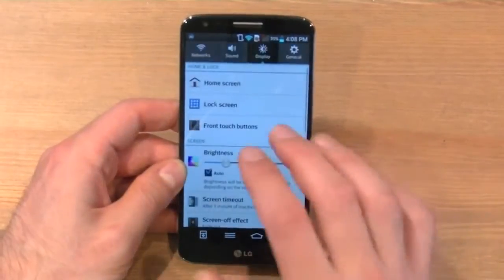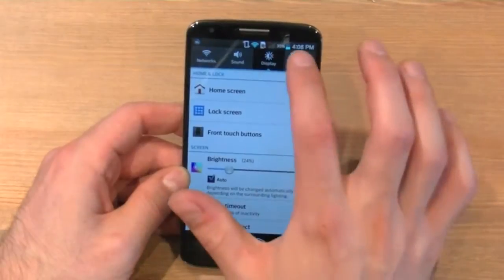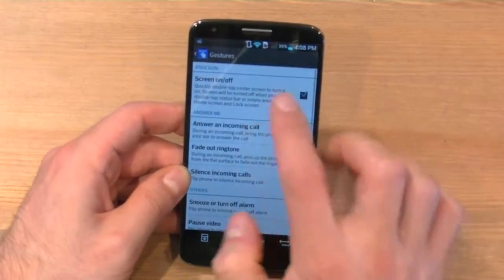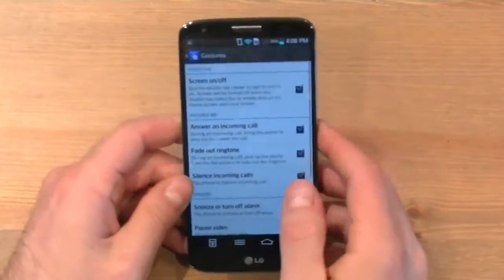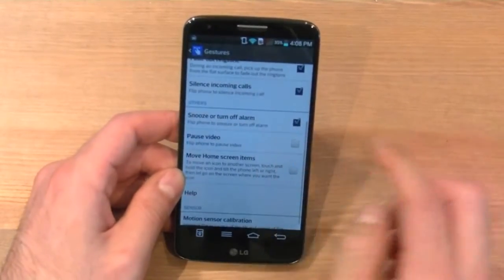This is about as good as a custom ROM, but in official format. You also have optimizations for things like one-handed operation. You can do gestures like double tapping, which was called knock on. You can turn your phone over to silence it when an incoming call comes, to turn off an alarm. You can flip the phone to pause video.